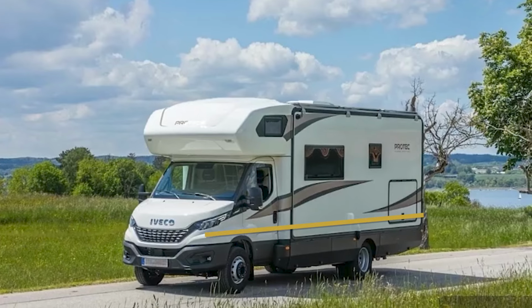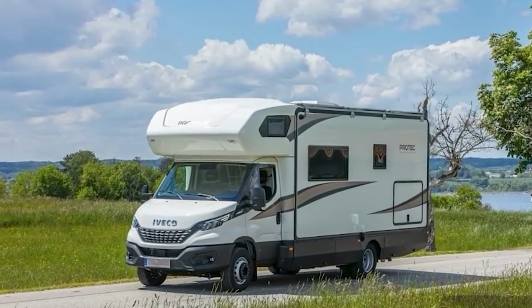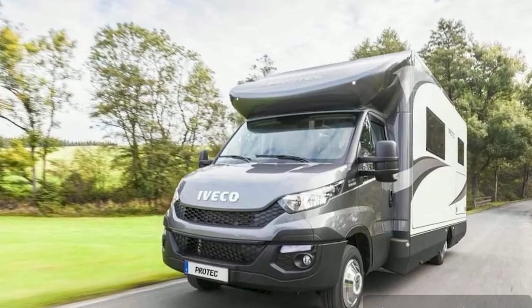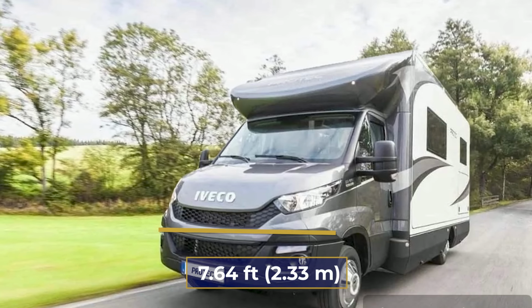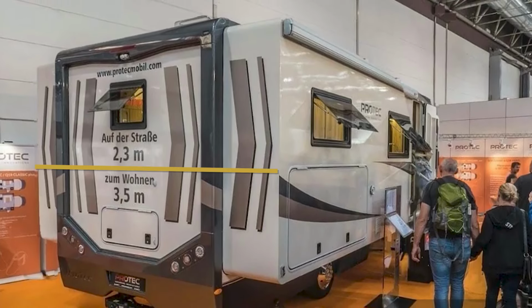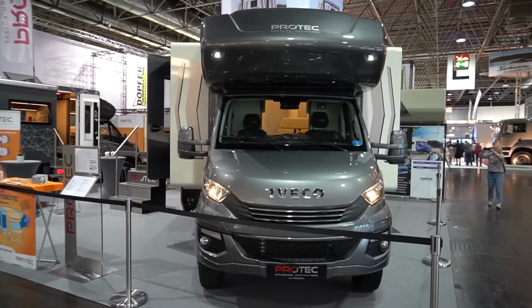The length of the PROTEC Q18 is just around 26 feet, which makes it a much smaller RV than the rest of slide-out RVs in the market that claim to offer such immense storage. But the width is even more interesting. With the slide-outs closed, the width of this super luxurious mini RV is 7.64 feet. However, as soon as both slide-outs are out, it expands the interior space to 11.48 feet, which gives you a space gain of 55%. Isn't that fantastic?